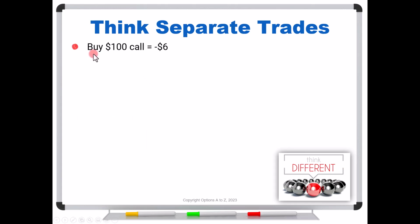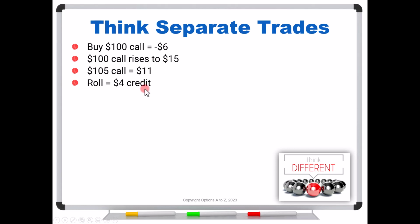So let's now look at buying the $100 call for 6, and it rises to 15. You buy the 105 call for 11, and you could therefore roll for a $4 credit. That's true. And this is what traders hear. They hear the $4 credit. I'm getting paid. Well, again, let's think separate trades. What's really going on here? Well, we could look at trade number 1. You could close for a $9 profit. You spent 6, you closed for 15, that's $9 in your pocket. That's in the past, that's closed, it's a done deal.